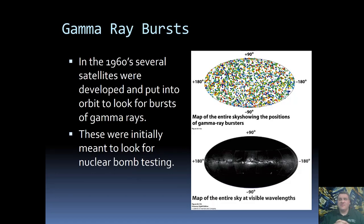In the 1960s, we launched our first gamma ray observatories. Now, these were not actually developed to look for gamma rays coming from space. These were actually spy satellites. At the time, the only thing that we knew of that gave off gamma rays were nuclear weapons. So we were looking for the signatures of nuclear weapons testing. Essentially, we were spying on the Soviet Union.